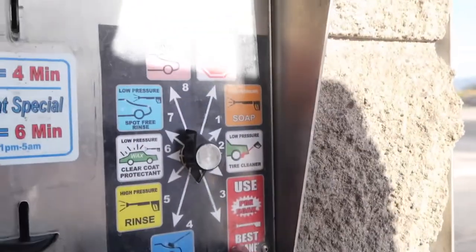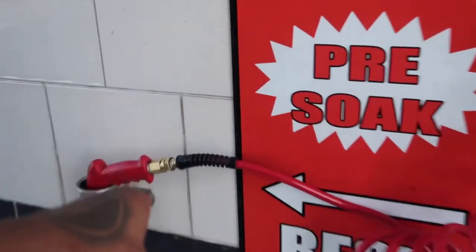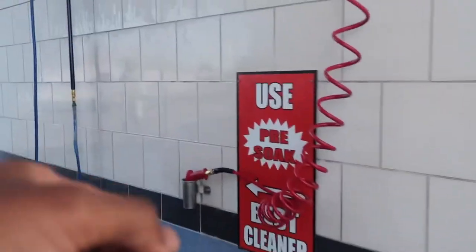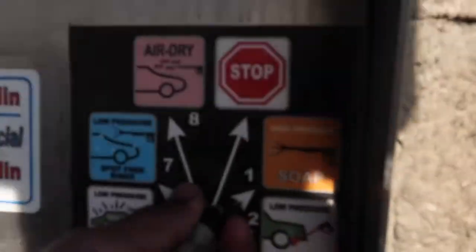So you got this right here. Look at the modes, y'all. This car wash is legit. This right here is the pre-soaker. Where is it at? This right here, this gun. That's the foam. Yeah, this is the foam. That's the pressure washer. It's all good, we learning. So, yeah, put it to the soaker and let it soak. It'll shoot out. We'll put it on the high pressure soak.